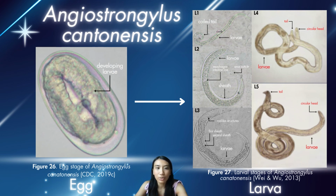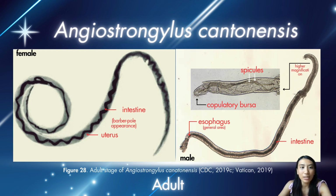Now we have our very own rat lungworm, Angiostrongylus cantonensis. Their eggs hatch and give rise to the first stage larvae in the pulmonary arteries of the rat host until they are passed out in the rat's feces, later reaching the third and infective larval stage. Humans are accidental hosts by eating the intermediate hosts of Angiostrongylus cantonensis. In humans, they don't reach reproductive maturity but only up to the L4 and L5 stages.